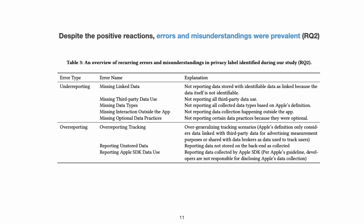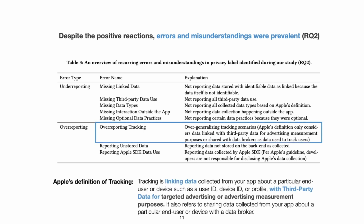The first surprising finding is that not only was underreporting common, overreporting of data practices was also a common issue. For example, Apple's definition of tracking has 2 criteria. First, the data is linked with third-party data. Second, the data is used for targeted advertising-related purposes.